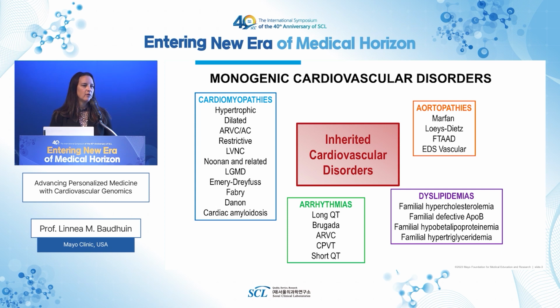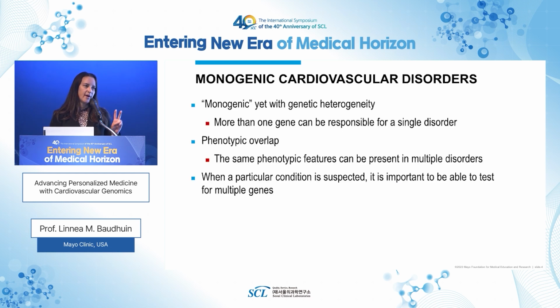So when we're talking about inherited cardiovascular disorders, we often refer to them as monogenic cardiovascular disorders. There are four major categories: cardiomyopathies, arrhythmias, aortopathies, and dyslipidemias. Within these categories, there are many different subtypes of inherited disease, and for almost all of these we understand a lot of the underlying genetic cause, so we can test for them. Although we call them monogenic, most of them exhibit quite a bit of genetic heterogeneity, where more than one gene is responsible for a single disorder.